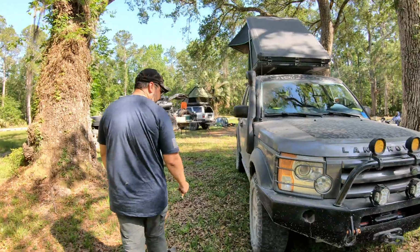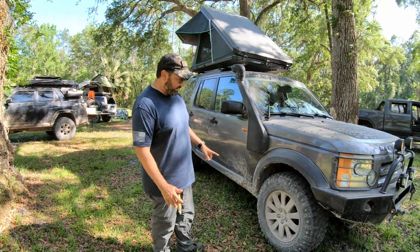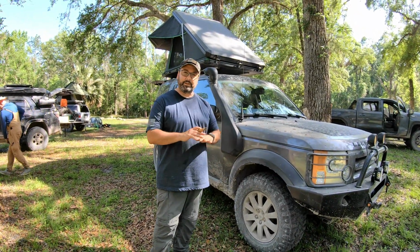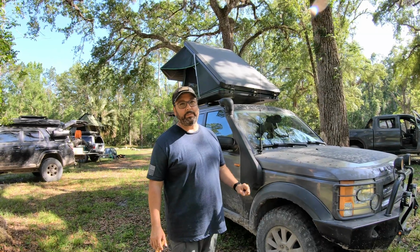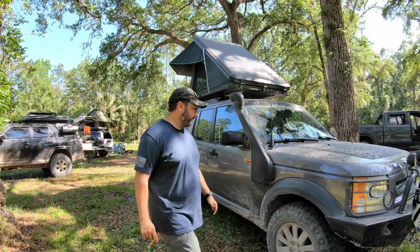I guess these tires are kind of like 32s-ish. I've got the Goodyear Duratrac Wrangler mud and snow terrain. Phenomenal tires. A little bit noisy, but man, do they grip in the mud and off-road. I highly recommend them. What else?